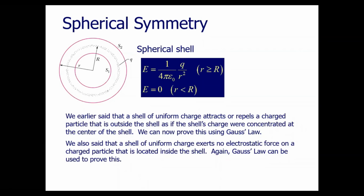Gauss' law states that the flux of electric field through a closed surface is proportional to the charge enclosed. Yeah, proportional. What is the proportionality constant? It is 1 over epsilon naught, right? Okay, so 1 over epsilon naught. Is that okay? Yes, sir.